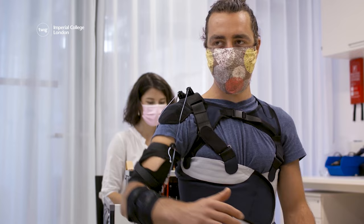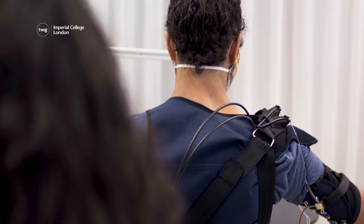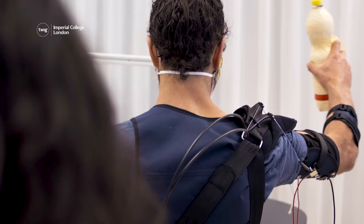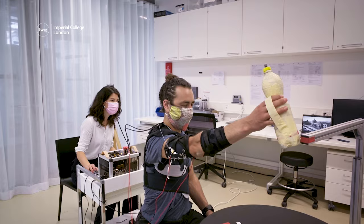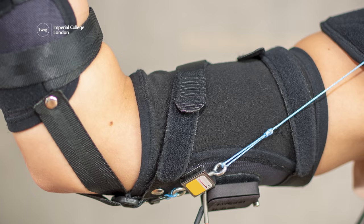The Myo shirt has been tested by volunteers and has helped users lift heavy objects and hold on to things for longer than usual. Researchers hope the wearable muscles will soon be ready to use at home, helping to make people's everyday lives a little easier.